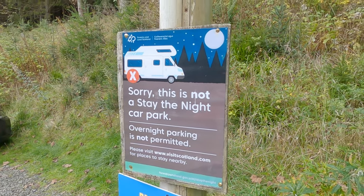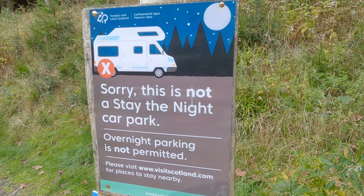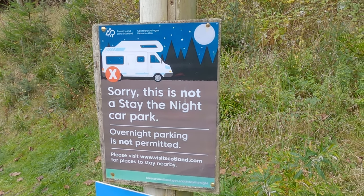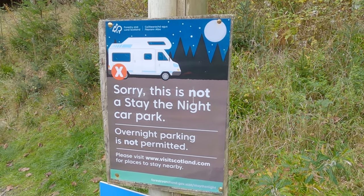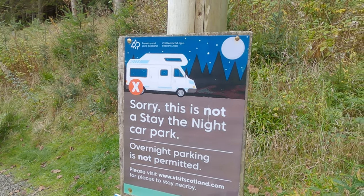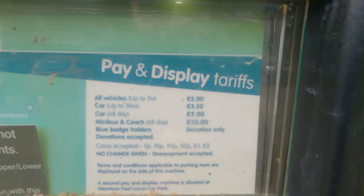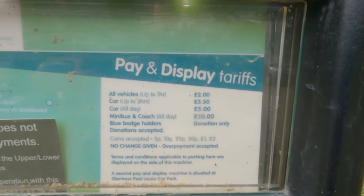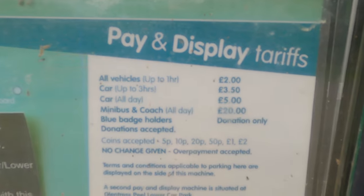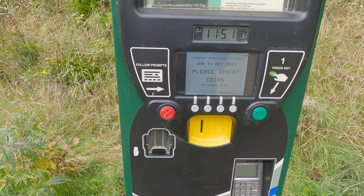For anyone that was interested, unfortunately Glentress is not an overnight stay car park, so you can't stay here, but you can stay down the road at Innerleithen. Also, the parking here is a little bit more expensive, so rather than £3 for all day, it's £5 all day, and again it's just cash.